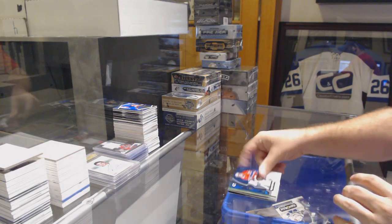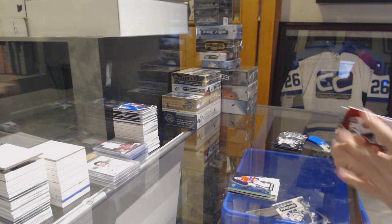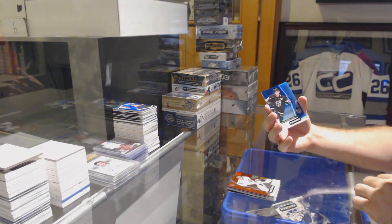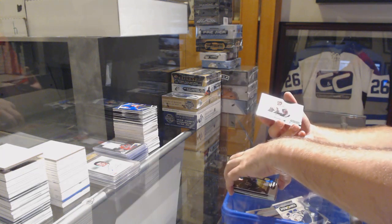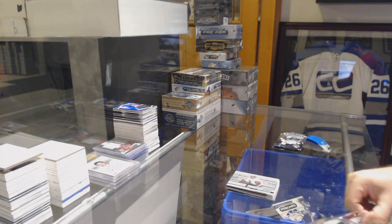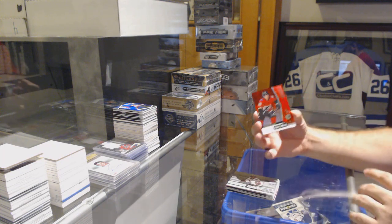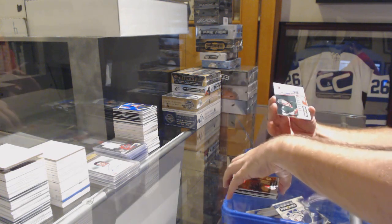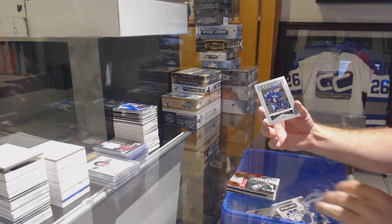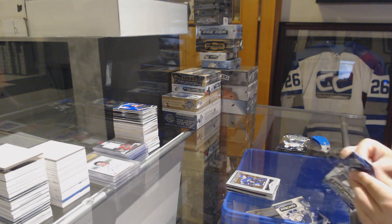And a Carey Price blue for the Habs. Red for the Golden Knights of Marc-Andre Fleury. Jarrett Anderson Dolan, $7.99 for the LA Kings. Last line of defense of Corey Crawford for the Chicago Blackhawks. Calgary Flames, Spencer Fu, red rookie. Exceptional talent of Jordan Greenway, $7.49 for the Wild. Elias Pettersson, significant selections for the Vancouver Canucks.